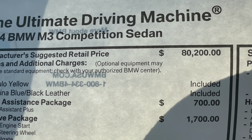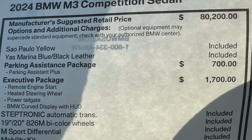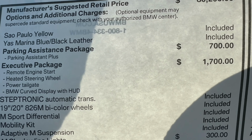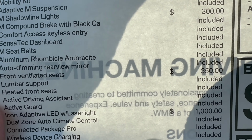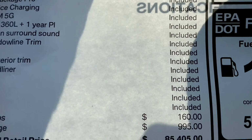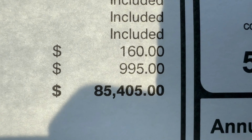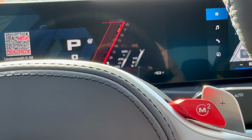All right, so let's take a look at the pricing. So starting price, the M3 competition is $80,200. Sao Paulo Yellow and the leather are included. Parking assistance package for another $700. The exec package for $1,700. Shadowline lights for another $300. Another $300 for the front ventilated seats. $1,000 for the lasers. And $160 for those floating hubcaps. All told, MSRP of $85,405. All right, we'll go ahead and take a look at the back seat.